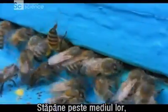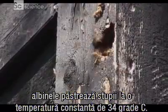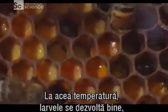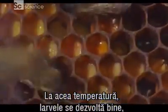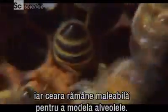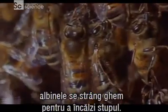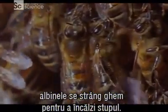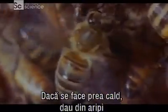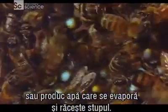As masters of their environment, bees keep their hives at a constant 93 degrees. At that temperature, the brood develops properly, nectar ripens into honey, and wax stays malleable for molding cells. If the temperature drops below 93, the bees bunch together to create warmth. If it gets too hot, they fan their wings or evaporate water to cool off the hive.